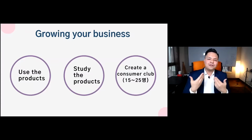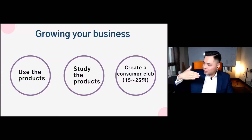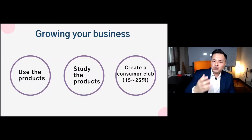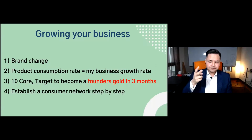And then you've got to study the products because you've got to explain to other people the features and benefits of the products, right? After you study the features and benefits of the products, you will educate other people. You will influence other people to do the same. And you should have around 15 to 25 consumers, okay? And this is where it all begins. They will change brand, okay?